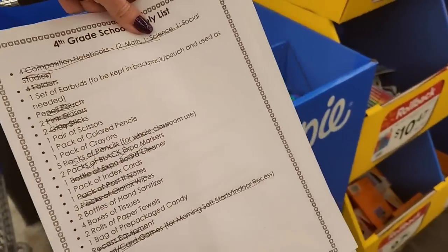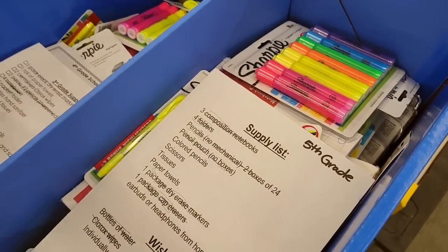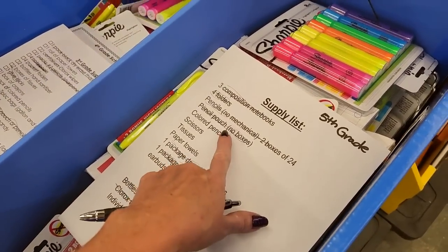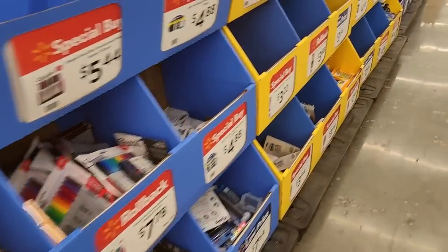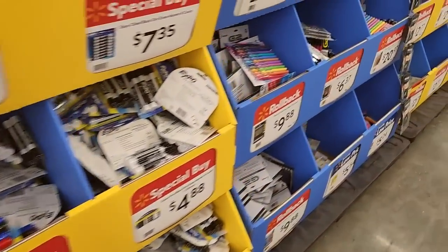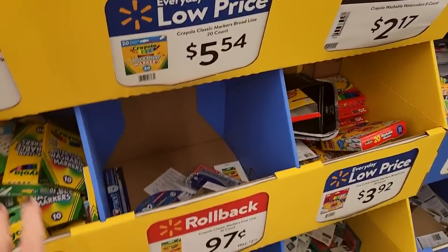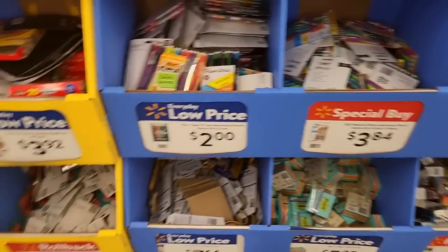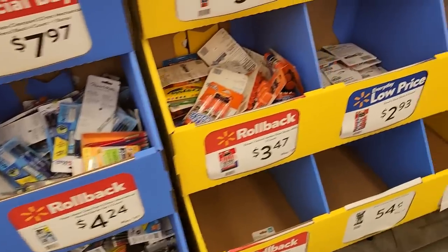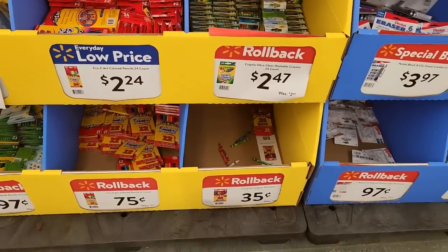Crayons. We haven't done crayons yet. We need one pack of crayons for fourth grade, one for third. I know the big kids don't get any, fifth graders. Just two boxes of crayons. Where are the crayons? Well, I know where they are. I was just looking to see if we have any over here. Those are markers. We have washable markers and regular markers. Oh, there's erasers right there. I just didn't come down far enough. That's okay. Colored pencils. Those are washable crayons.